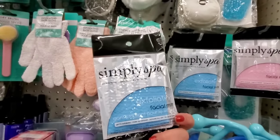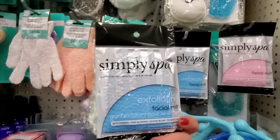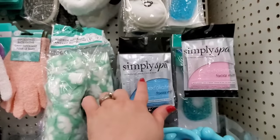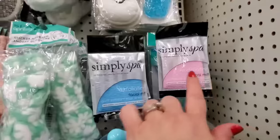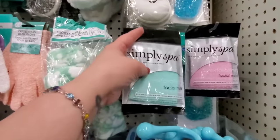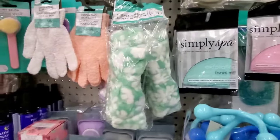But you can hang this so that it doesn't get moldy and gross. And it is a face mitt exfoliator just for your face. I love that. I actually like this brand, Simply Spa. Comes in the pink, comes in the blue, and it comes in this super pretty mint green. I think that these are a really cool $1.25 addition to a Mother's Day basket.